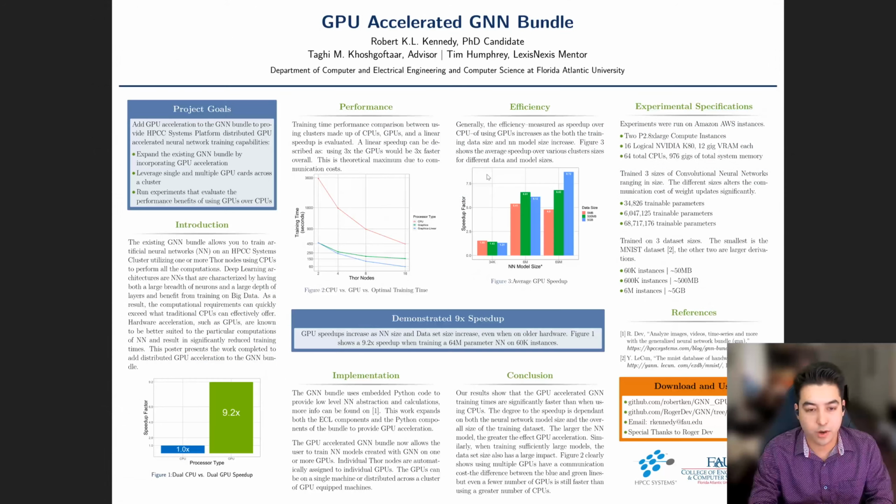To evaluate my work, I ran some performance tests where I trained 3 different neural network models of varying sizes on 3 different data set sizes on multiple cluster sizes. I had clusters with 2, 4, 8, and 16 nodes.